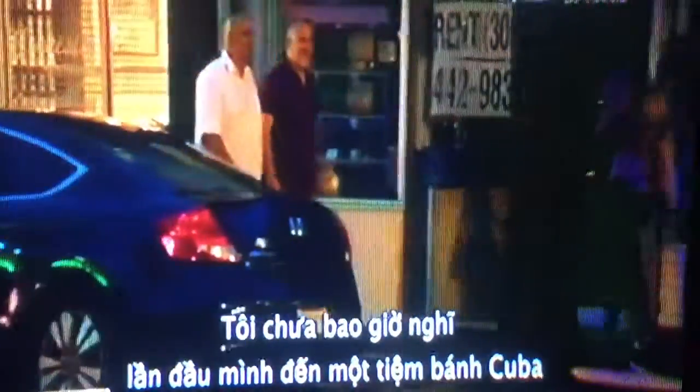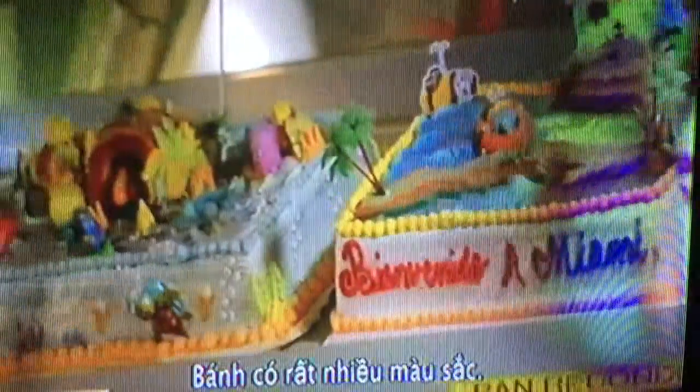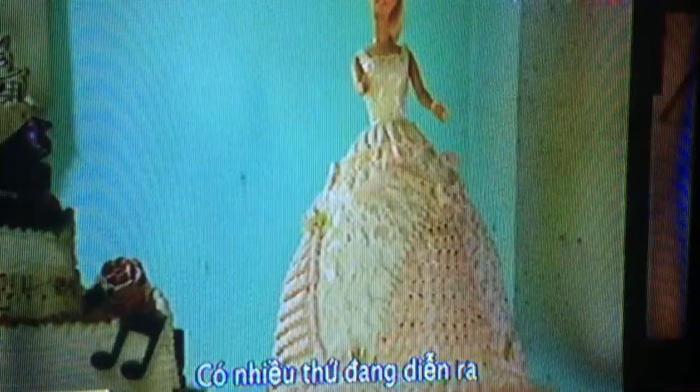I never expected my first visit to a Cuban bakery to be in Miami. El Brazo Fuerte has been owned and run by the same family for 3 generations. And the baking looks colourful. This is a big bakery, actually. Yeah. There's a lot of things going on.